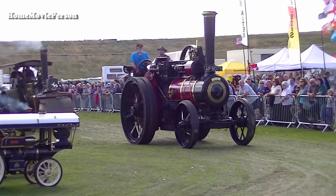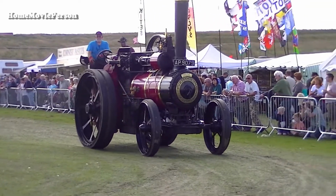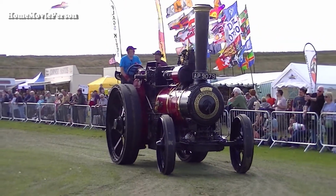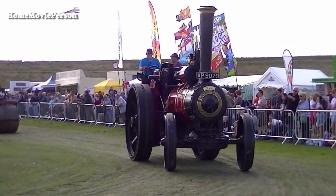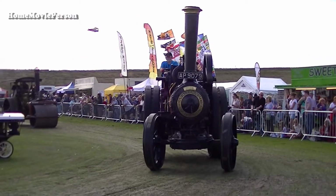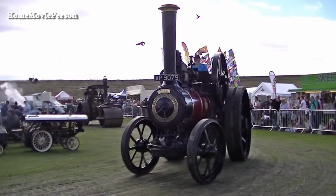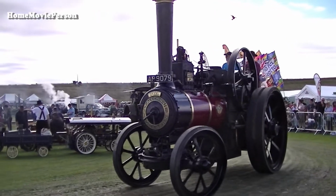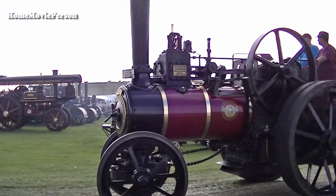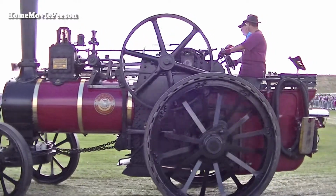So, sir, tell us about Sybil. Sybil's been a naughty girl. She blew her gasket just before she came in the ring, so I've got her a bit late. She's a 4-inch scale Burrell, single cylinder, dual purpose engine, based on the last Burrells ever built, which were actually built by Garrett. After the First World War, things were difficult for money for these companies, and several grouped together to form the Agricultural and General Engineers Limited, companies like Burrell, Garrett and Aveling Porter. Burrell in about 1930 went bust, so they closed down the Kettering works, and the last few Burrells were built at Garrett's.